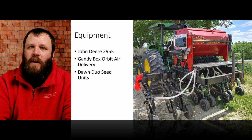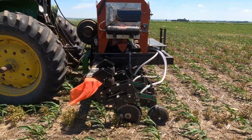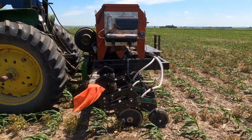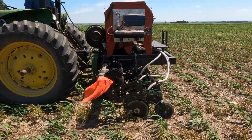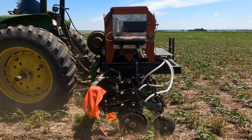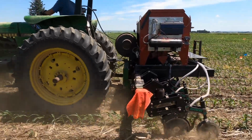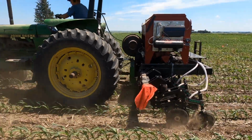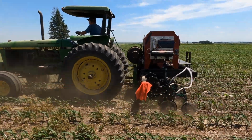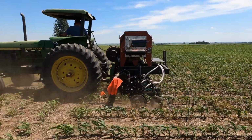We have a little video next to kind of show you what we did and how that practice worked. On this video, you can see that we are not broadcasting the seed on top of the ground. We are going along in the trials. This individual one is actually in the research trial, so it will be shorter than an on-farm trial, but you can see how this machine works throughout the field. This is the speed that we would have utilized going all the way across the field.